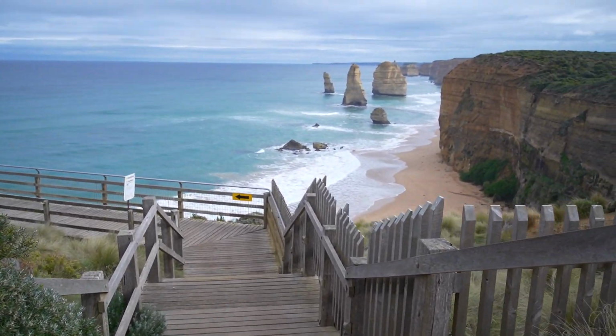There's also plenty of other natural attractions to see along the way. You obviously have the Twelve Apostles, which is pretty well known.